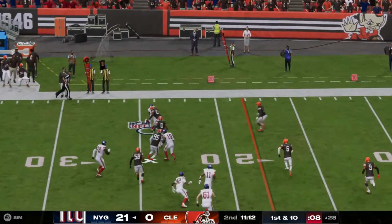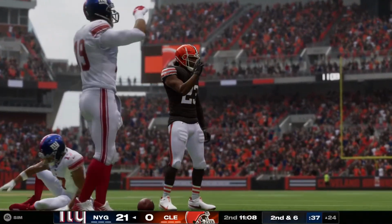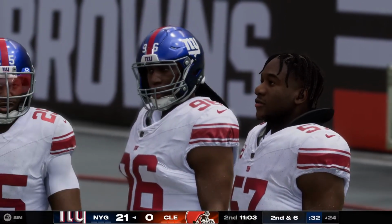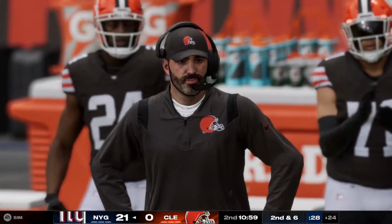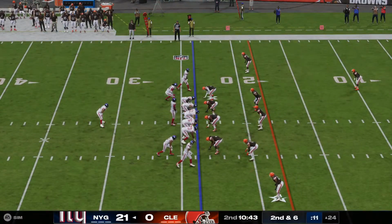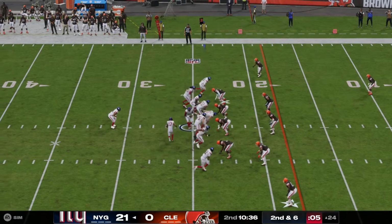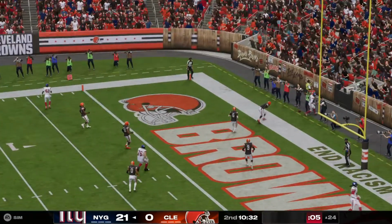Left side, he's got Robinson. And he's brought down at the 24 after a gain of 4. From the 24 now, here's a second down and 6. Well, here's a fake on the jet sweep, and they'll look to throw it off play action. And that'll be incomplete as it's knocked away.